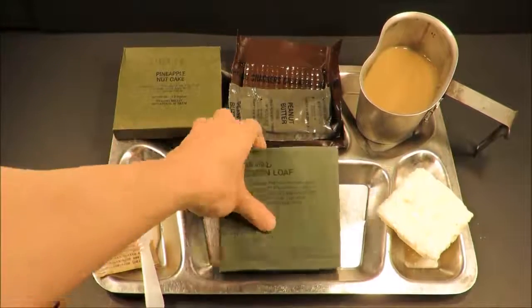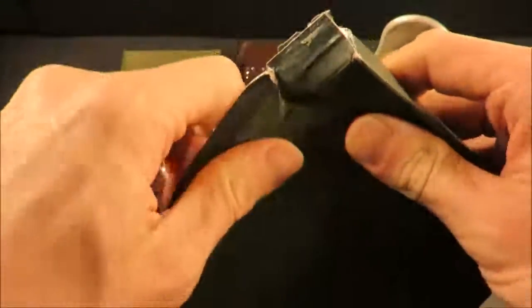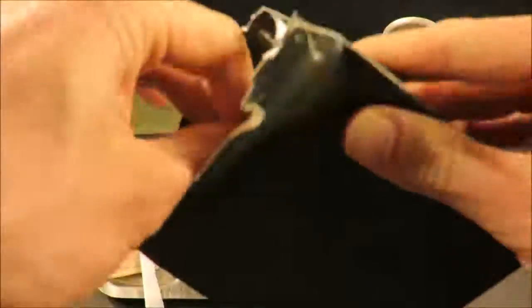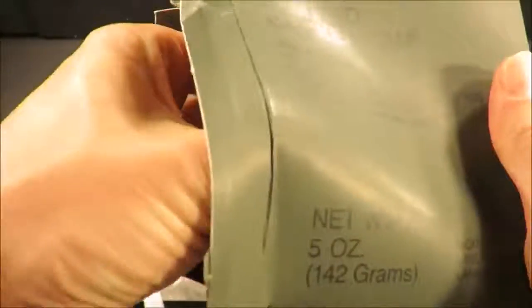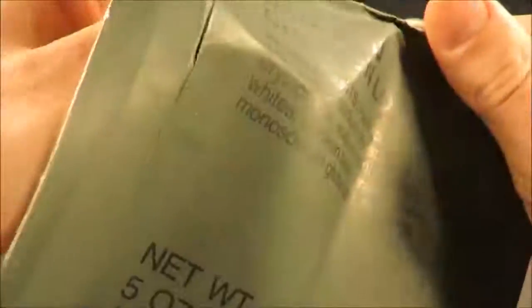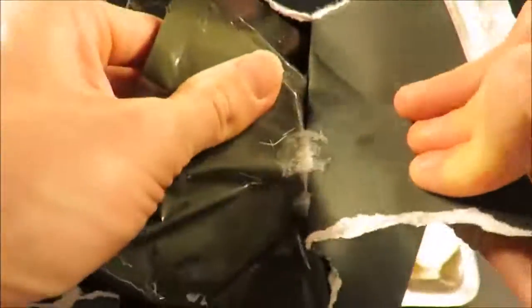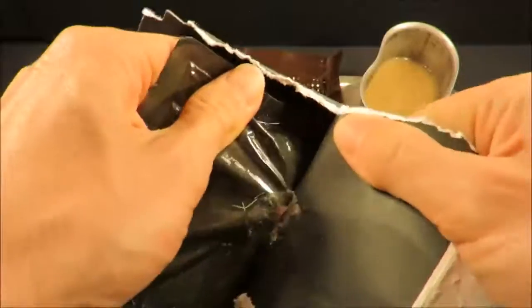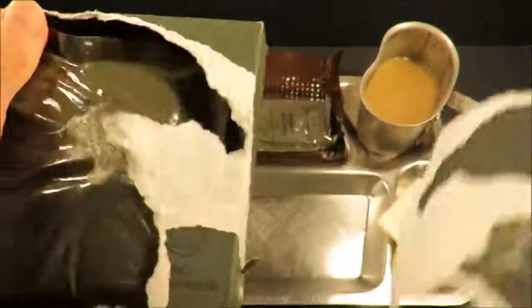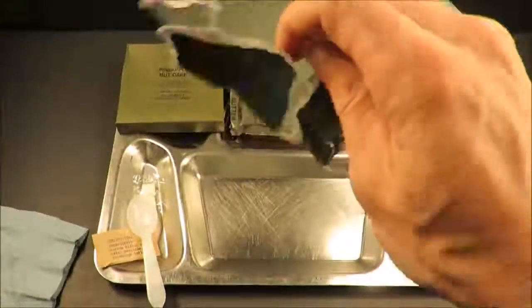So now, this ham and chicken loaf. I'm gonna boil this in the pouch for about, I don't know, 12 minutes. There's always that glue for these old ones. I hate to mangle this, but look. Look at that glue. You gotta be careful, because this can actually rip the pouch open if you aren't careful. Yeah, that's kind of a shame.